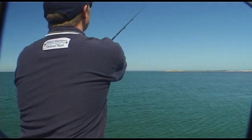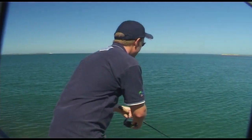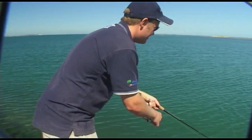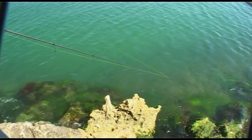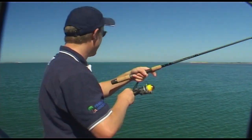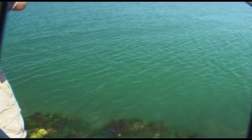Now, the burley cage gives us enough weight to get out there, and as soon as it hits the water, you wind up the slack, and I keep my rod tip nice and low. Just keep it moving, just gently. Bite, bite. Oh. Come on. Oh yeah, there you go. Straight away. And it feels like a herring, got plenty of weight. Keep that pressure on them at all times, rod tip nice and high.